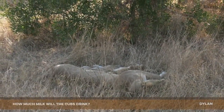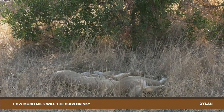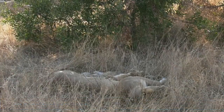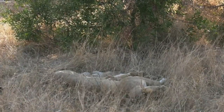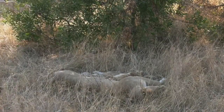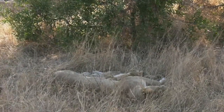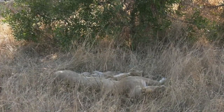Dylan, I'm not too sure of the exact amount. I mean, because it all depends from when they were born until now. Because now, whenever they get an opportunity to drink, and the older they get, of course, the more they're going to drink. So what I'll try and do is, I'm not too sure at this particular age how much they would drink. So I'll have to definitely find that out. And hopefully within our next episode, I'll share that information with everyone.